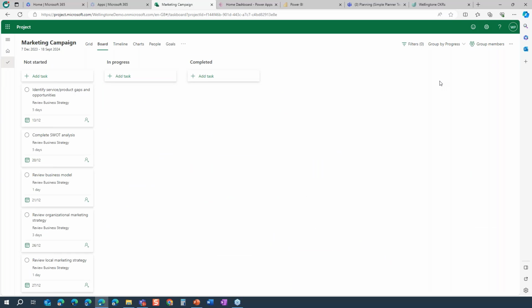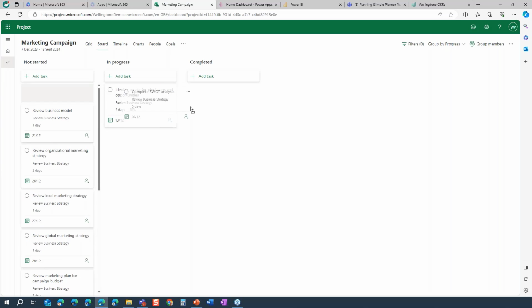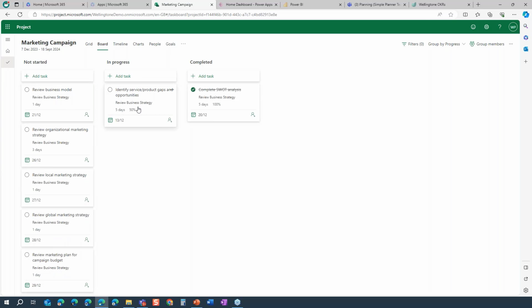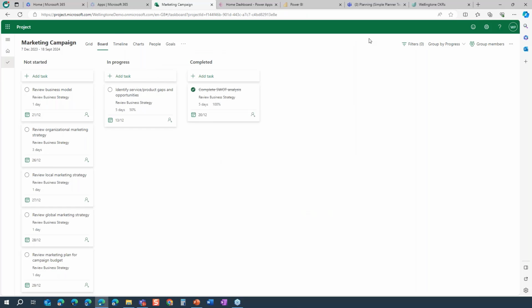So at the moment, we've started this project. Again, there's no progress on this. It's brand new, it's fresh. But if we did want to add updates, all we do is click, drag and drop one task from one bucket into another, and we then mark them as being in progress. So this one's been updated to being 50% complete, or we might identify that the task has been fully completed. And of course, we can drill down into the tasks and get much more detail around everything to do with a task by, again, clicking into it.